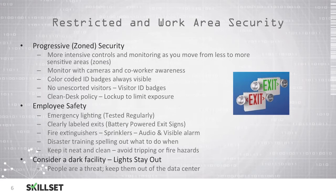It is also important to make sure that your employees are safe. You should have emergency lighting that is tested at regular intervals. In this way, if the power goes out, employees can still find their way safely out of the building. You should have clearly labeled exits with lit exit signs, and these should also be battery powered in case the power goes out. Individuals can find their way to the nearest exit safely.